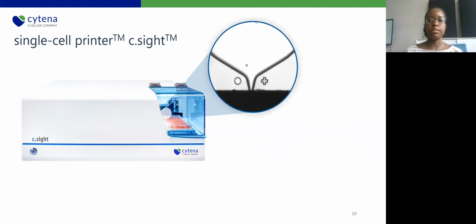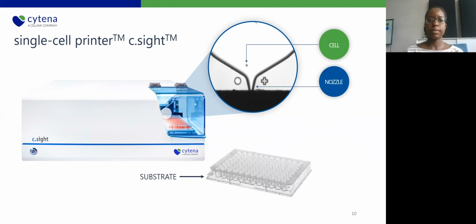If we zoom into the printhead here, you can see the nozzle of our disposable dispensing cartridge. We use an optical detection system similar to a bright field microscope to detect cells in the nozzle of our dispensing cartridges. Only those droplets that contain a single cell are deposited into the target substrate.